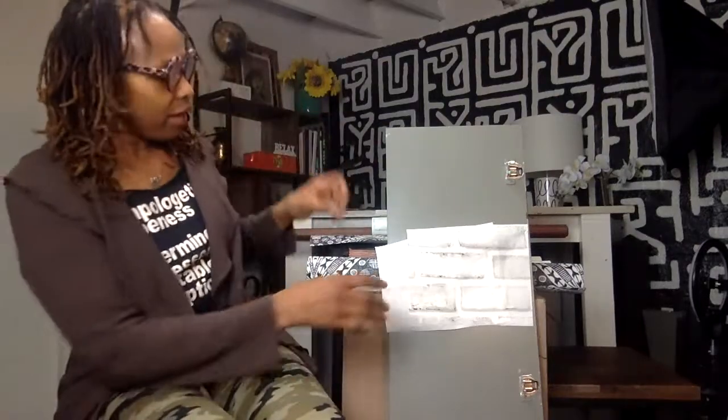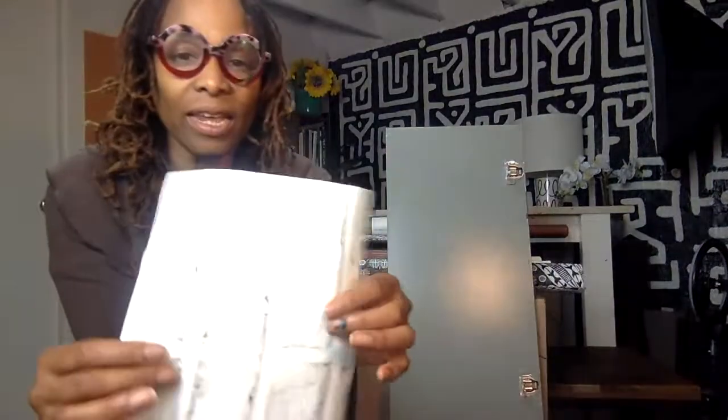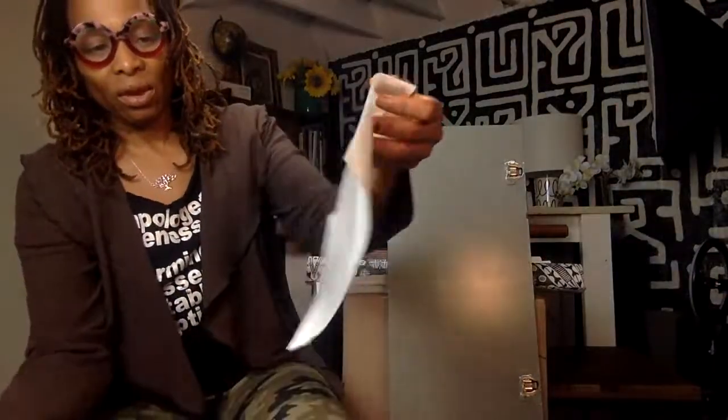So I already cut this sample here, and I'm just going to peel it off. This is really a fairly thin piece of paper. This is the thinnest peel and stick paper I've ever seen, actually. So when you have this backing on here, it very easily peels off, okay?